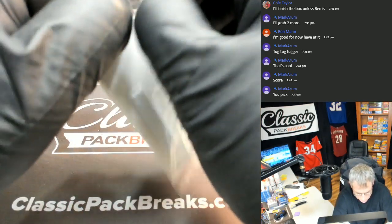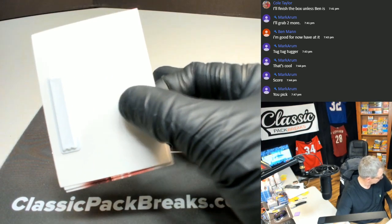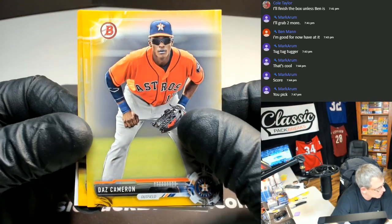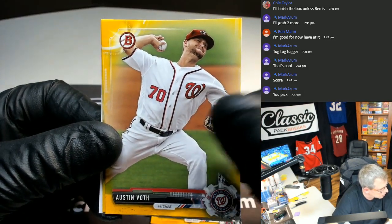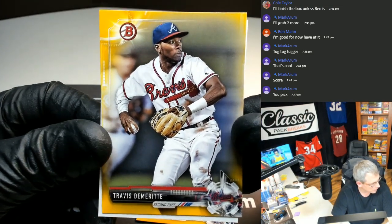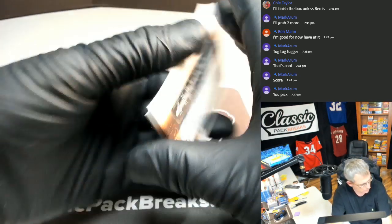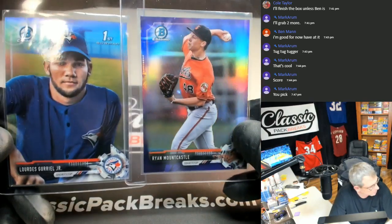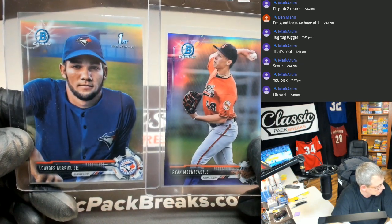Here we go, Mark. Last shot this round. Yellows. Daz Cameron. Tice. Justin Voth. Sedlock. And that's it. Another Brave again. Demerit. Travis Demerit. Damn it, man. Did a little bit better. Couple SPs. Mountcastle to 250 in the chrome. And Gurriel Jr. first refractor.